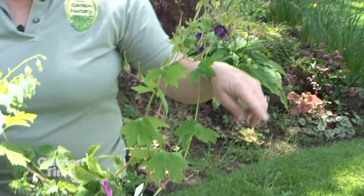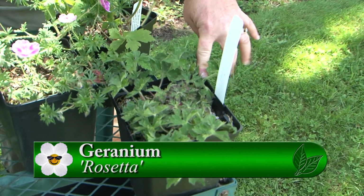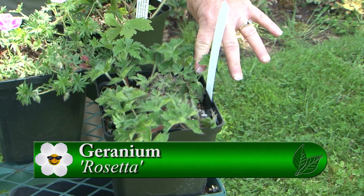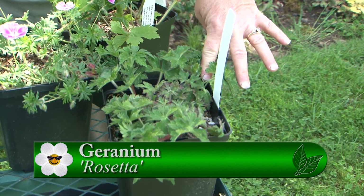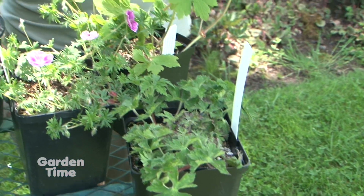Very nice. And then this is a new one called Rosata. It's brand new to me, but it's like Rozanne, but pink and long blooming. So a soft pink versus a hot pink like Ann Thomson, but a nice complement to the blue of Rozanne. So I'm really looking forward to that.